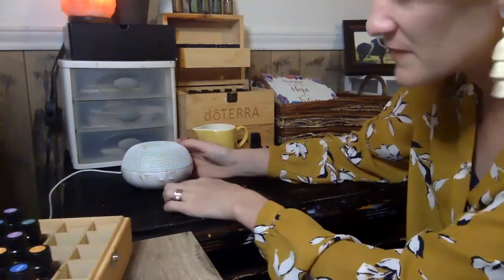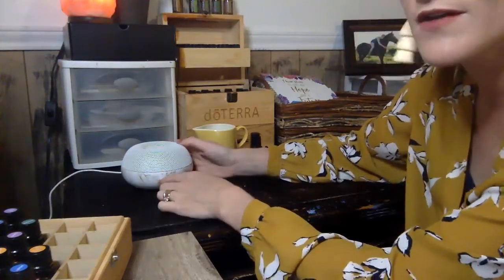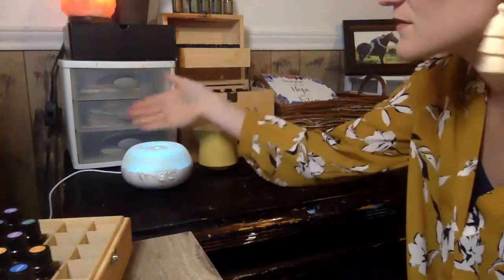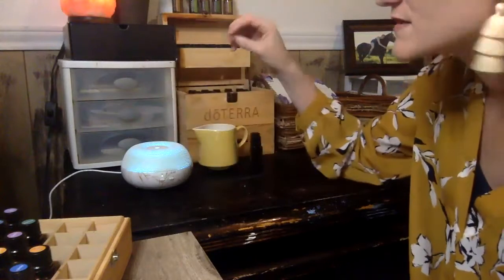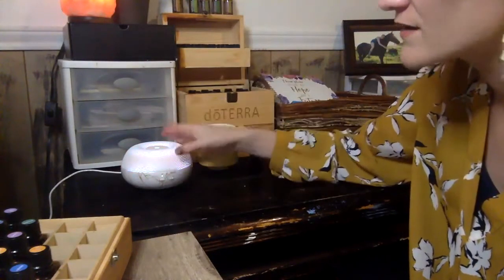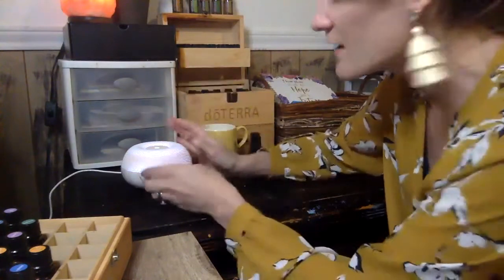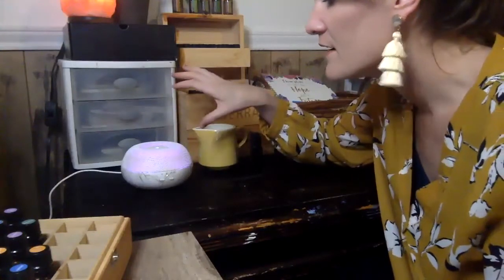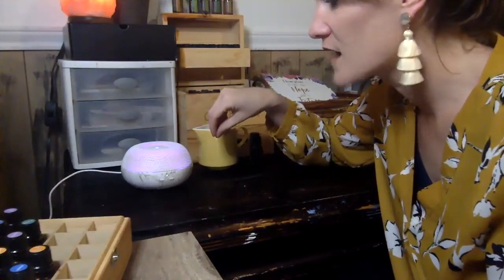So if you hit this button where it says mist, if you hit it once, that's going to be 2 hours, and it's going to go through all the different colors. It's really pretty. You can see it has some output. Now, if you leave it on 2 hours, it's just going to go for 2 hours. If you hit it again, it's going to go to 5 hours. Now it's going to go on and then maybe shut off in a couple minutes, and then on again in a couple minutes, and then shut off.